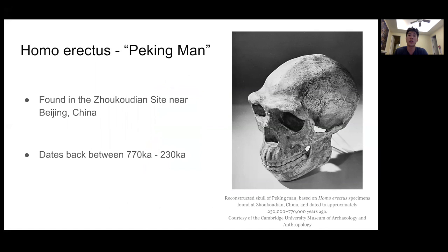The site yielded the largest number of Homo erectus fossils found in a singular place, over 50 individuals.